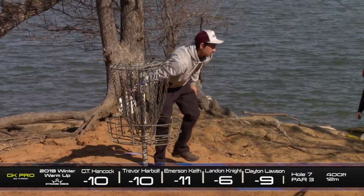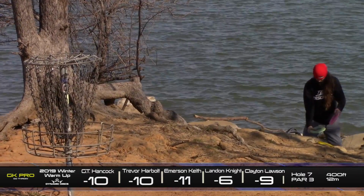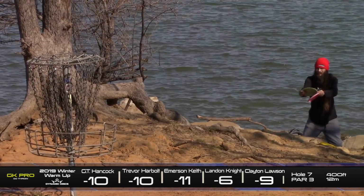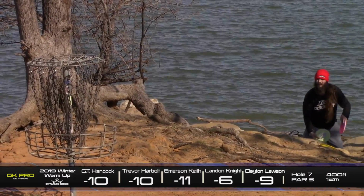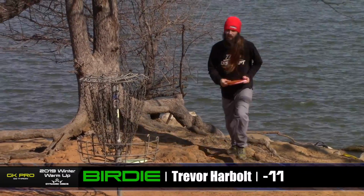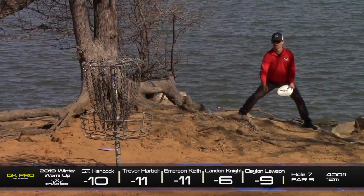This lake was much bigger than I was expecting. Yeah, it was huge. This whole course is beautiful, though. I mean, I'd come back here for sure to play it. Great putt by Trevor. Yeah, that one lands. He is now tied with Emerson at 11.